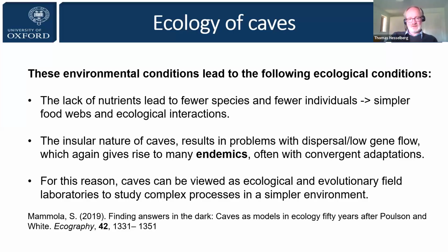The insular nature of the cave means that lots of the cave species that live there do not venture outside, so there can be very large barriers to dispersal and really low gene flow. So you often get weird and wonderful adaptations, which leads to endemic species. Indeed, there are some species that are found in just one cave, for example. So for this reason, in general, caves can be viewed as natural laboratories to understand ecological and evolutionary processes. So basically, understanding quite complex processes in a simplified environment, where you can control lots of the variables.